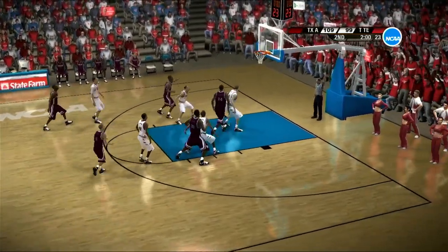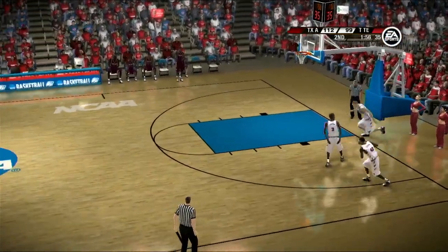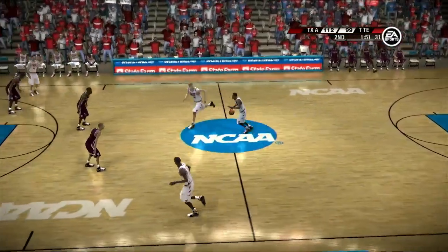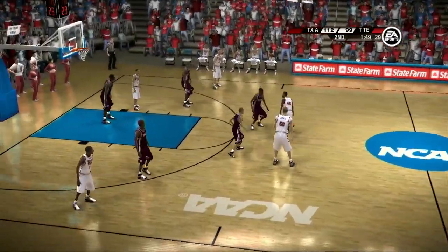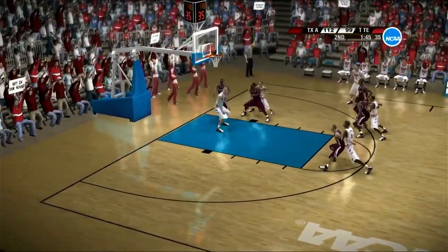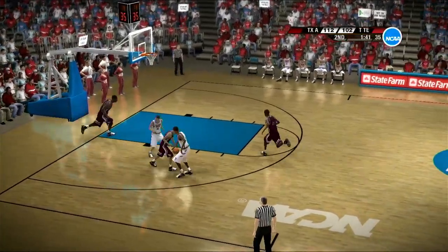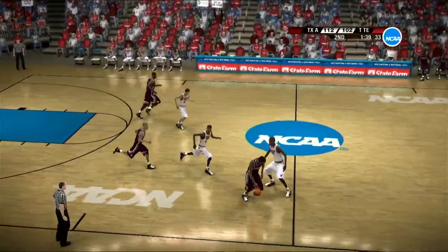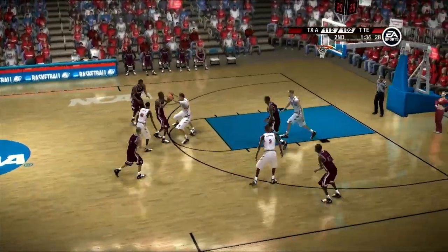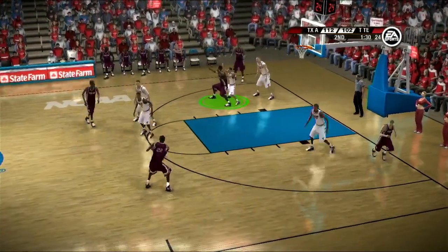He goes for the trifecta. That's good. Looking for a good shot. He puts up the tray. He nails the bucket. On the dribble, gives it up. Moving it around the perimeter.